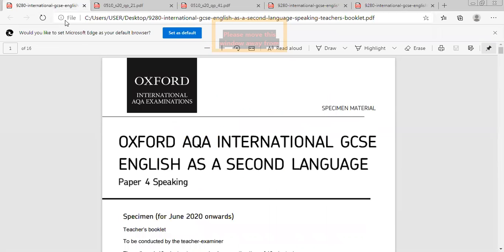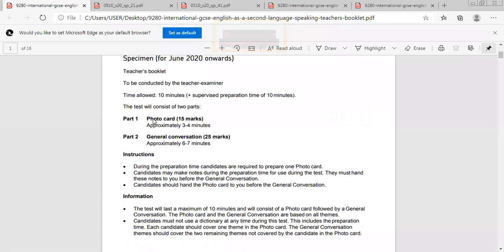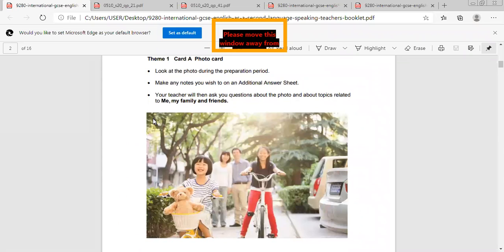If we're going to tackle the speaking, what do we have in the speaking? Actually, the speaking is paper 4. You have 2 to 4 minutes to prepare. Prepare for what? We have 2 parts.